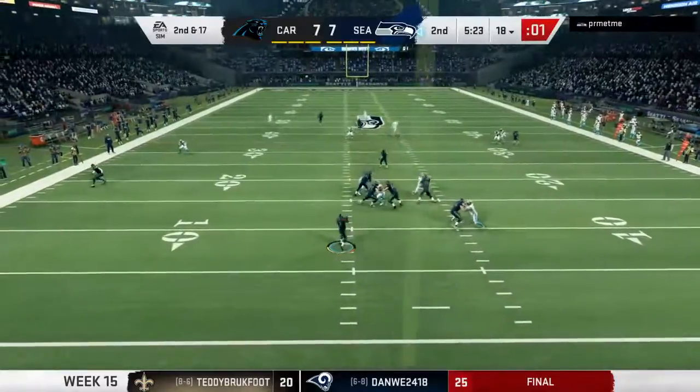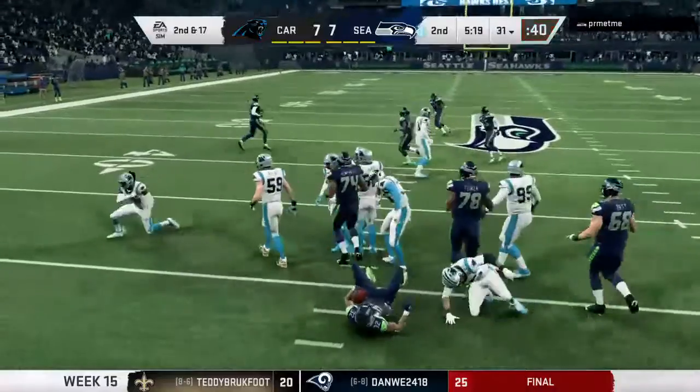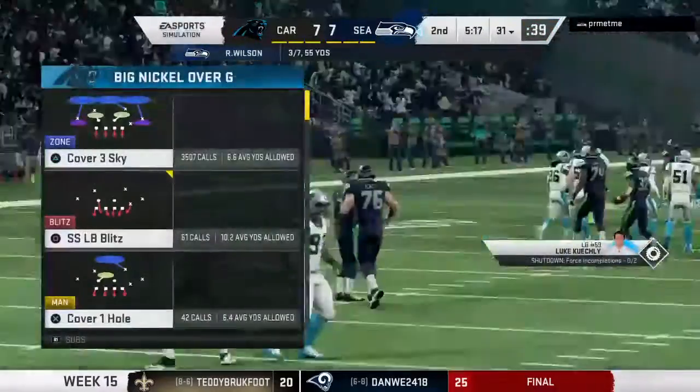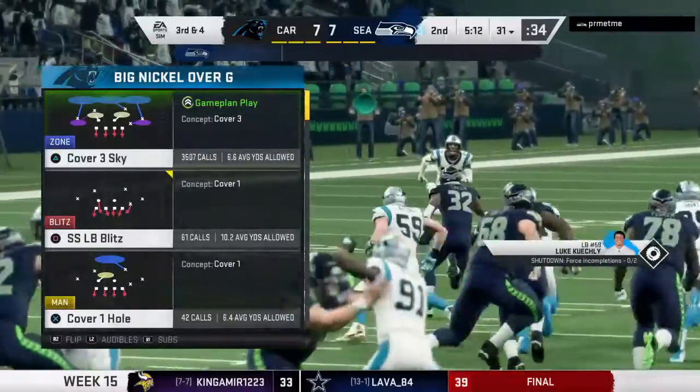Now Wilson. That's complete into the hands of Carson. And they'll take him down at the 31-yard line. A good pickup there, 13 yards as they get closer for 3rd down.